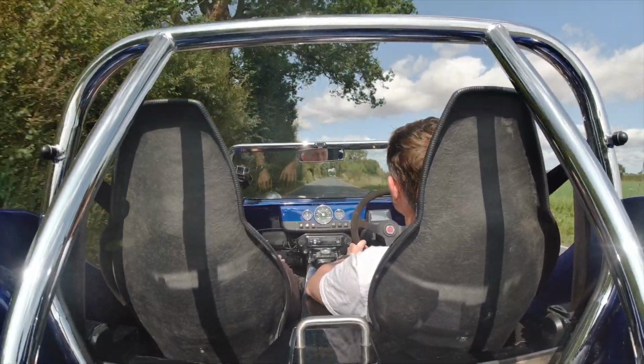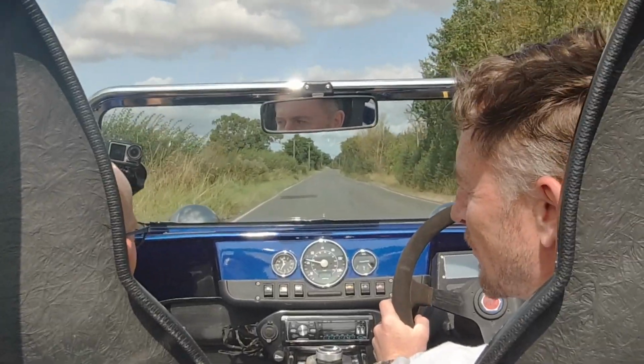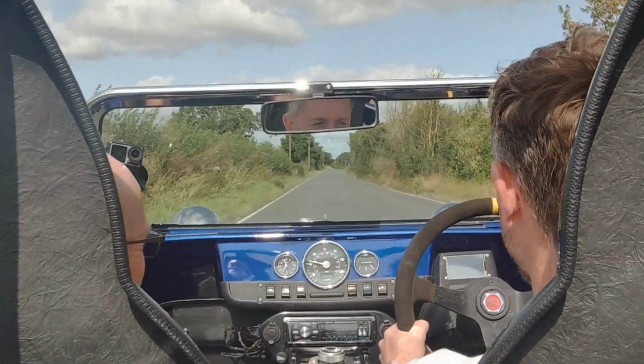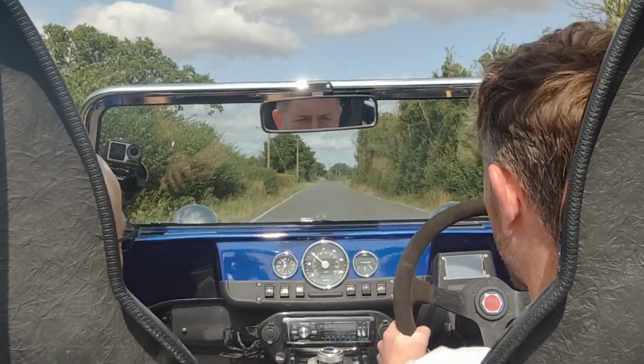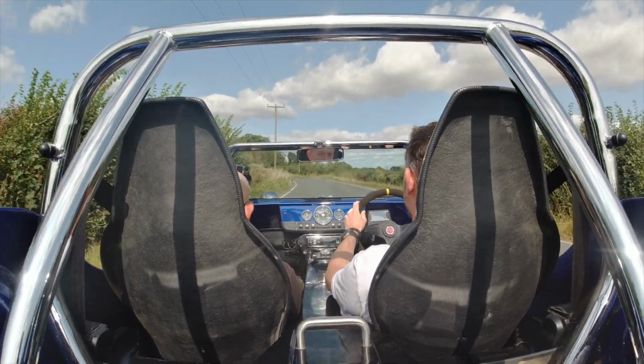Really good fun. So Robbie, the guy that designed it, is more of a chassis engineer, so it's got perfect suspension, great weight distribution. Handles incredibly well. Oh wow, yeah, you can really dart about. Oh, I'm so glad I got to drive this. I see what you mean.